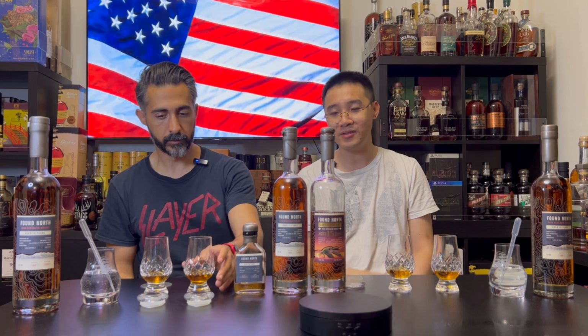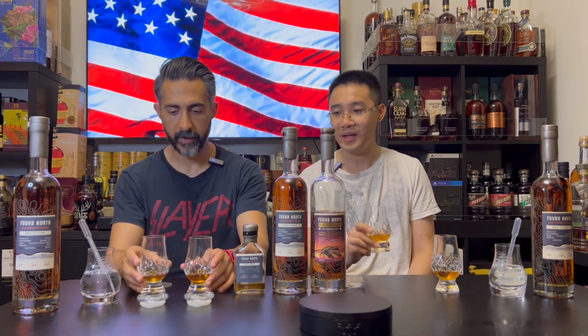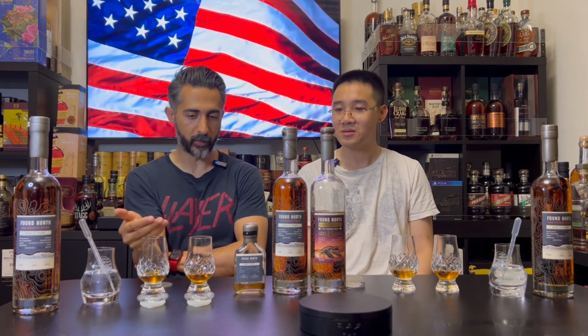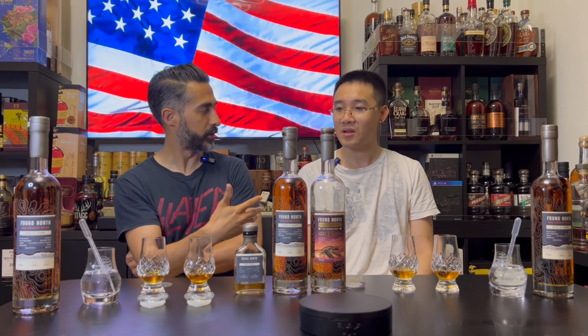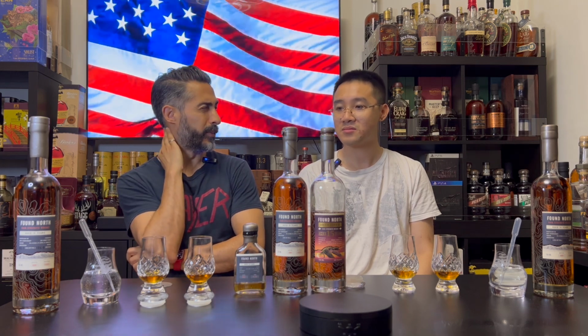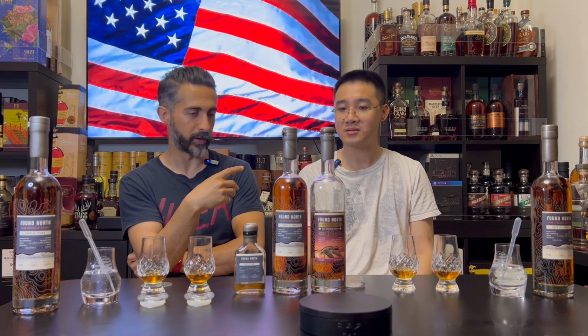Are you getting a lot of the ruby port? It's interesting that you should say that, because I definitely think there is some sort of fortified wine in there. I don't have enough experience with ruby port to know. You know, I think the previous batch was Madeira, which is also some sort of Portuguese fortified wine.